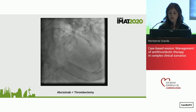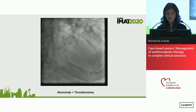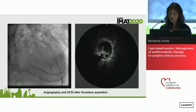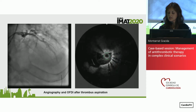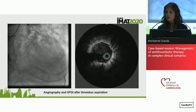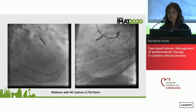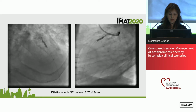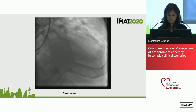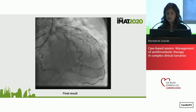The operator decides to administer abciximab and perform a thrombectomy. And this is the angiography of the LAD after thrombus aspiration. We can see a high burden of thrombus, mainly in the overlap zone. And for this reason, he decides to perform multiple dilations with NC balloon. And this is the final result with TIMI-3 flow.